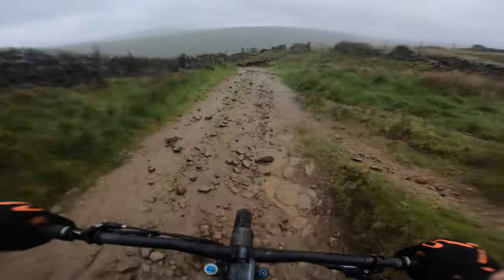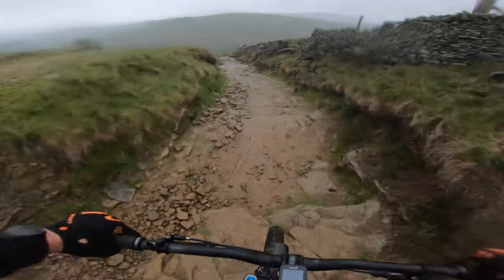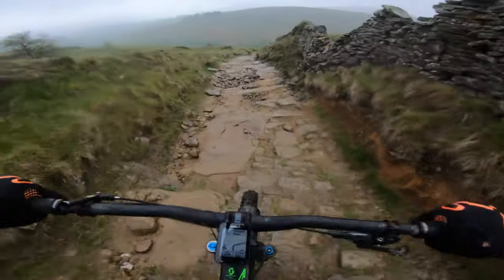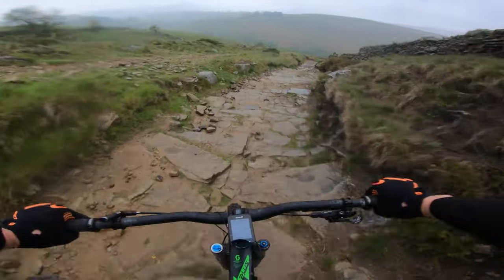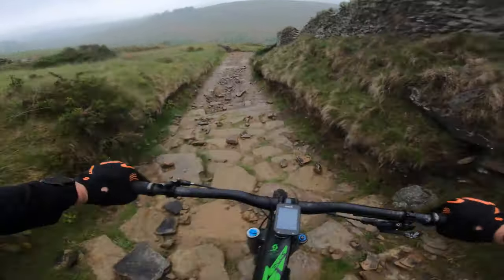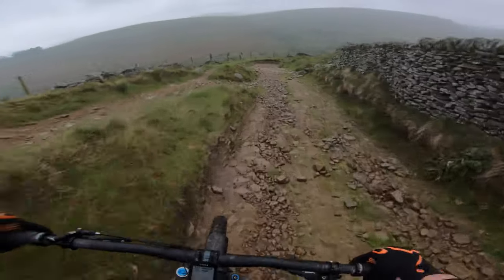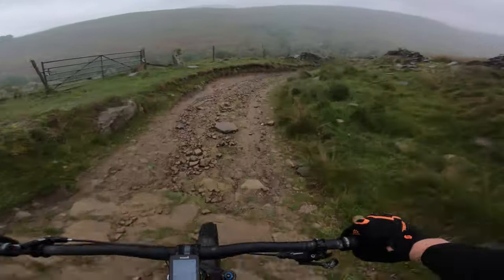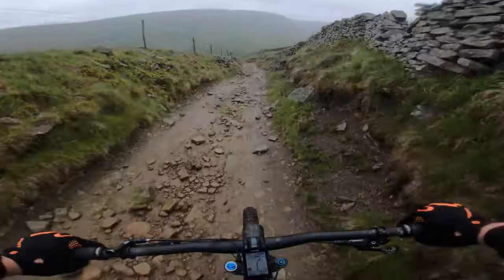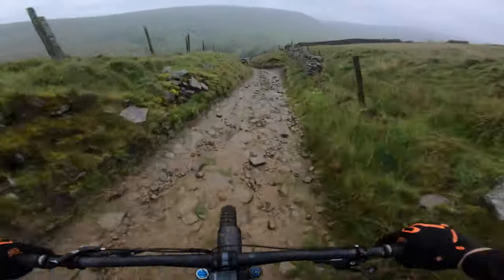I hope you guys can see all right with all this rain on the lens, because there's no way I'm taking my hands off the bars to wipe down here. Good section. Just picking my line carefully. We don't want no punctures today.